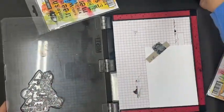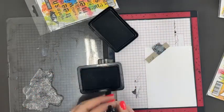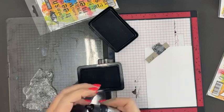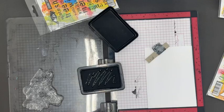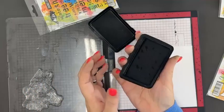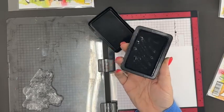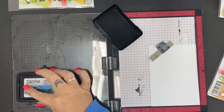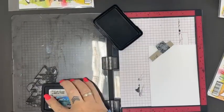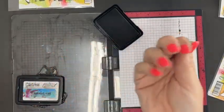Okay, so what a stamp press is going to do is stick your stamp to the top here. Now I'm going to be using a black archival ink. Now this is Black Soot, and I'm just going to add a little drop of the re-inker to it just to make sure that it's nice and juicy. Give that a moment to soak in. So if you purchase an archival ink, I highly recommend investing in a re-inker at the same time. So then that way you can re-ink it each time you use it. All right, first time this stamp has been used, so I am not expecting to nail it the first time.